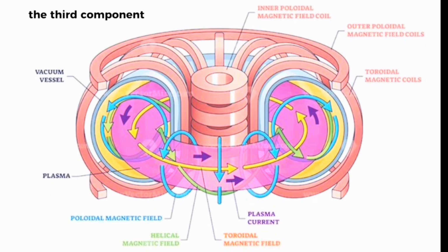The third component is the heating system. The heating system has ohmic heating, where an electrical current is passed through the plasma, heating it via resistance. The second one is neutral beam injection, where high energy atoms are injected into the plasma, transferring their energy. The third is radio frequency heating, where electromagnetic waves heat the plasma particles. And the last component is the cooling system. The cooling system manages the heat generated by the plasma, as well as the superconducting magnets.